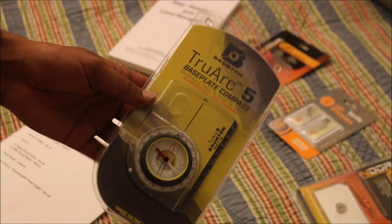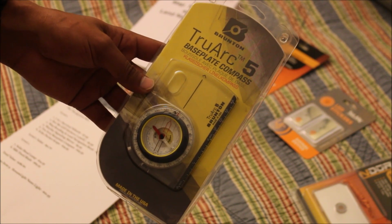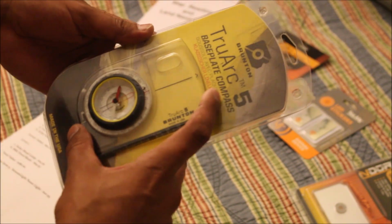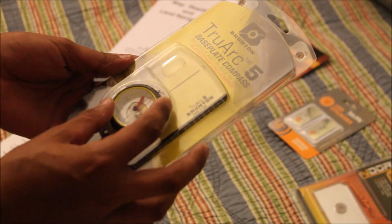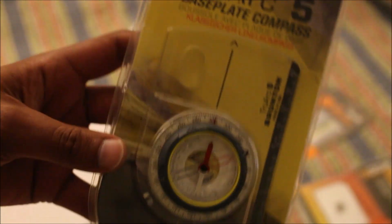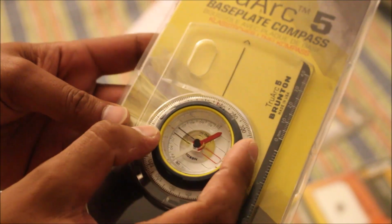Alright, now on to the better stuff. A True Arc 5 base plate compass made by Brenton. Now, this ain't no cheap compass. You see it's larger than the small, it's a pretty good size compass. It has a value of $29.95. It's a great compass. Let's see if I can get a better focus on here. Yep, there you see there. It's just a really nice compass.